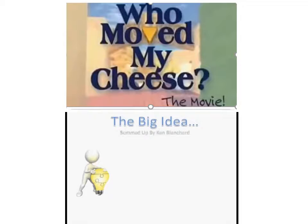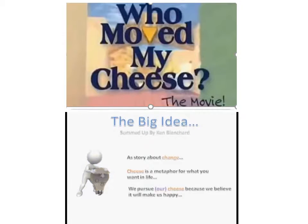Who Moved My Cheese is a story about change that takes place in a maze where four amusing characters look for cheese. Cheese being a metaphor for what we want in life, whether it's a job, relationship, money, big house, health, recognition, spiritual peace. Each of us have our own idea of what cheese is, and we pursue it because we believe it will make us happy. If we get it, we often become attached to it, and if we lose it or it is taken away, it can often be traumatic.